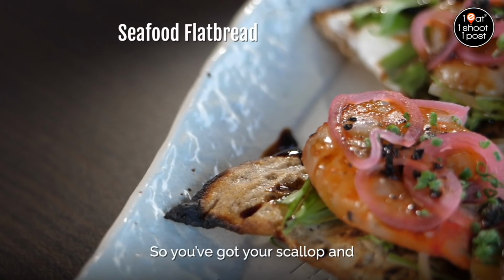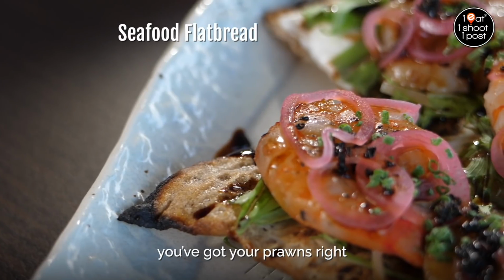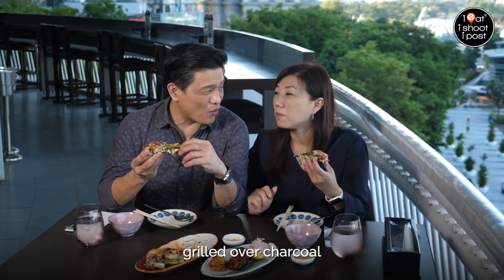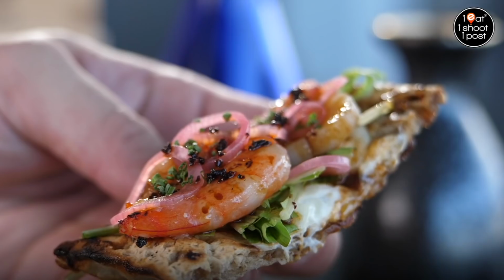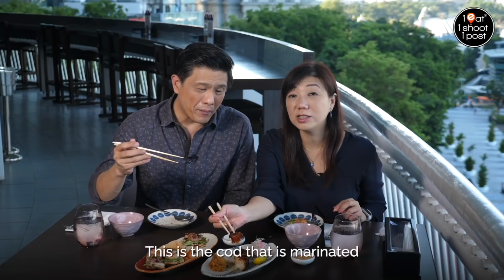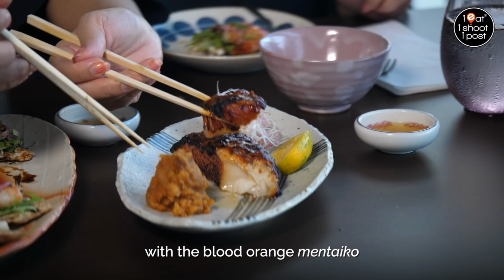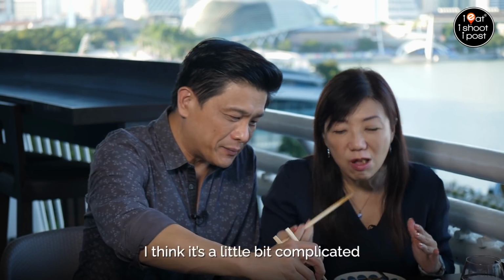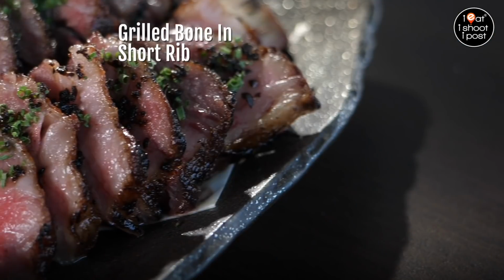So you've got your scallop and you've got your prawns, right? It's almost like a pizza that's been grilled over charcoal. Can't complain, it's very nice. It's nice, it's nice. This is the cod that's marinated with the blood orange mentaiko, right? Yeah. I'm not sure. I think it's a little bit complicated. Creative.